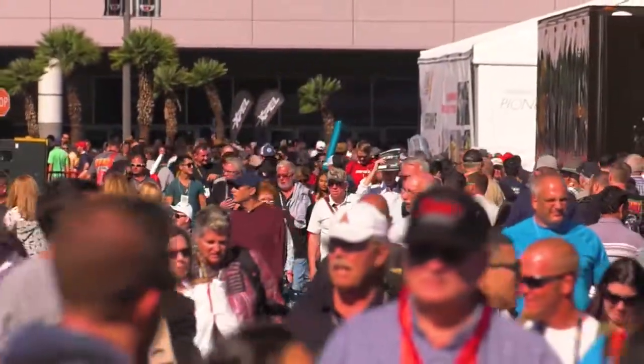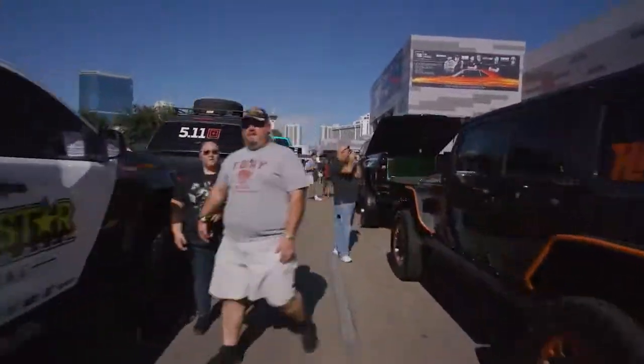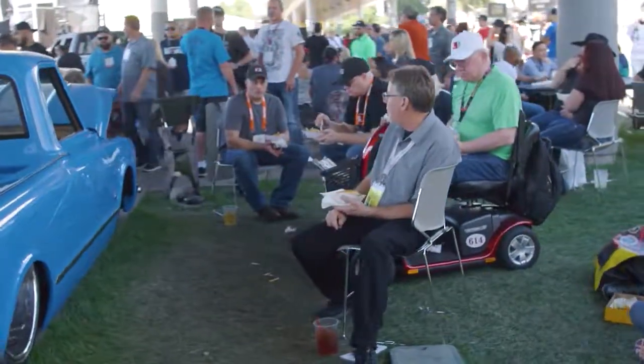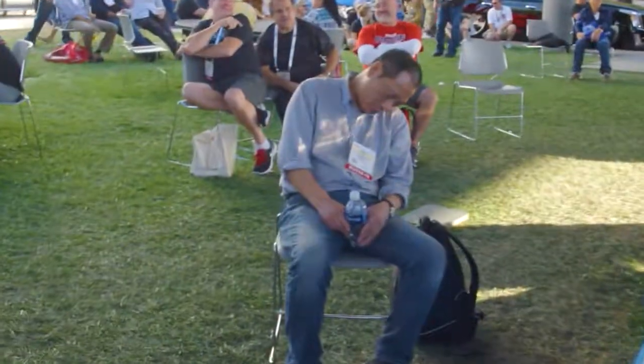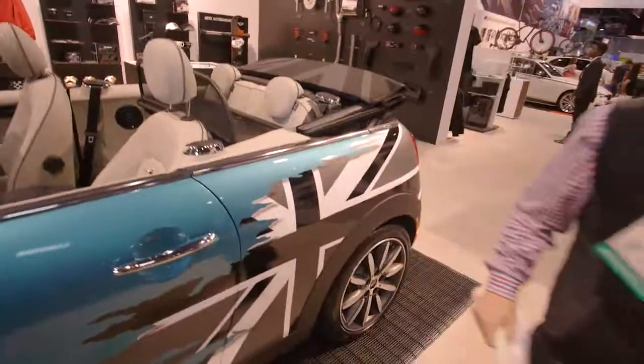At the end of the day, 130,000 people, thousands of car parts, hundreds of trucks big enough to live in. Some people just couldn't manage it. The excitement was too much, and they dozed off in their chairs. Well, that's an Englishman's first impression of SEMA. I think from here on out, I'm probably going to go all American. Uh-oh.